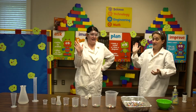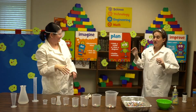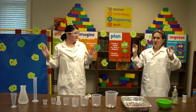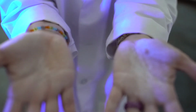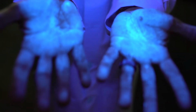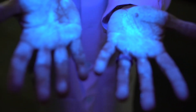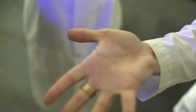So, we just shook hands. Bet a lot of you do that too. Or give high fives. So, now we're gonna have to turn out the lights to show you the really cool magic of glow powder. These are Miss Erin's hands after putting some glow powder on and touching a few things. The glow powder glows under a UV light so that you can see all of those icky germs. Because remember, germs are very tiny and you usually have to have a very powerful microscope to see them. So let's take a look at Miss Allison's hands after high-fiving and shaking hands with Miss Erin.